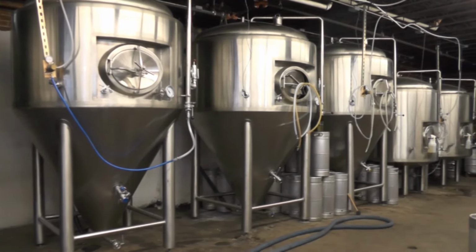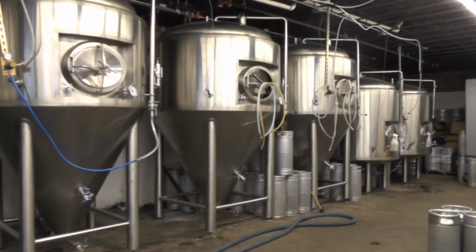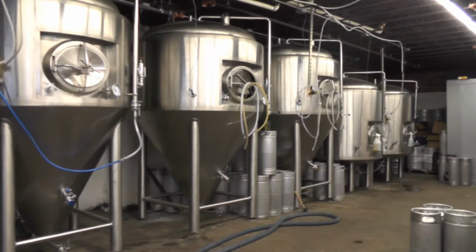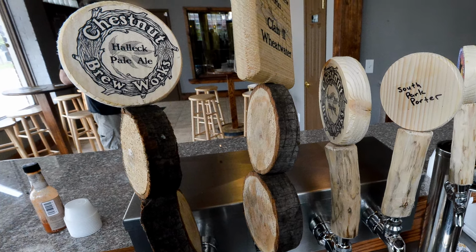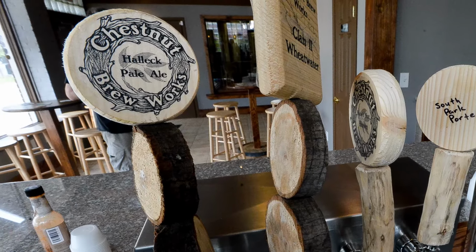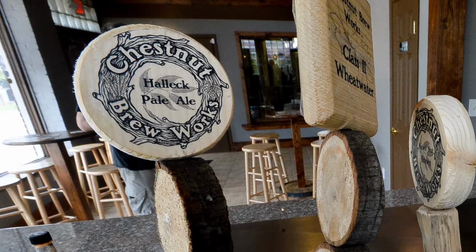After the fermentation vessel, it goes into one of the smaller vessels, the bright tanks, and that's where the beer is carbonated. And from the bright tank, it goes into the kegs. We have the Halleck Pale Ale, which is the best seller. I hop it in such a way that, a lot of people say, I don't like hoppy beers, because a lot of hoppy beers, like your IPAs, are really bitter. But I try to add the hops in a way that you get more of the floral aroma and flavors, and not so much the bitterness.